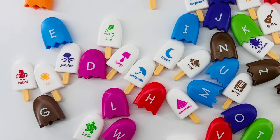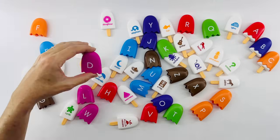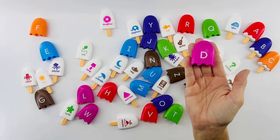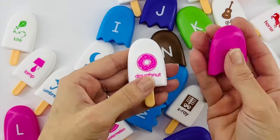Next, we need to find the letter D. Do you see the letter D? Can you point to it? Yes, it's right here. This one was pink, and the letter D stood for donut. It's up here. I found it. D is for donut.